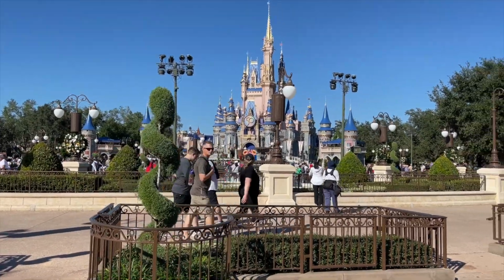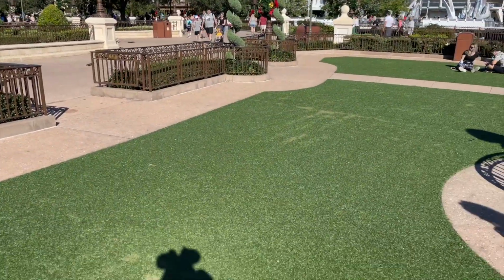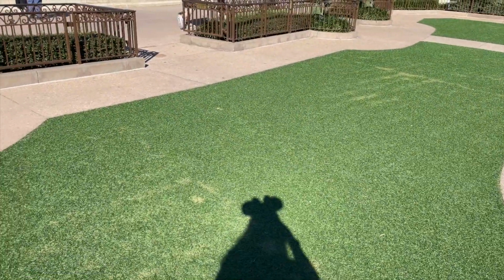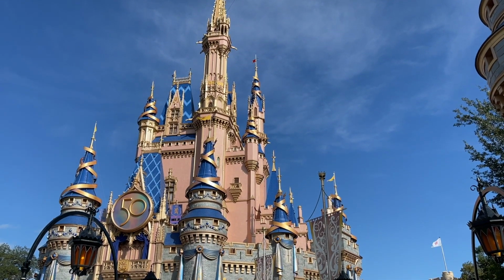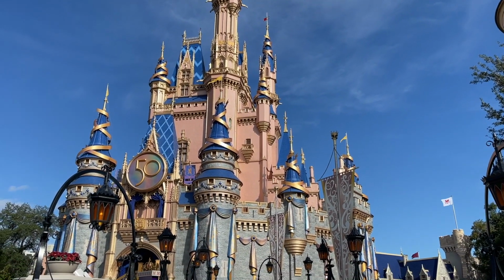One of those spots here in Magic Kingdom is here on the hub grass. This is where, every time I bring my own food to Disney World, I will find a spot right here on the hub grass. That's my shadow. I'll look at the castle, and even though it's not maybe Casey's Corn Dog Nuggets and it might be an Uncrustable, I still love it. It's still magical and it's still a really nice Disney World experience.